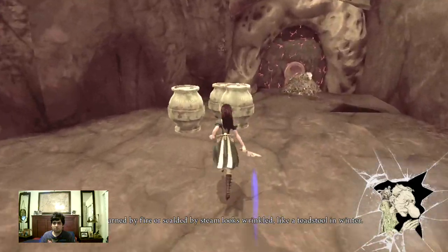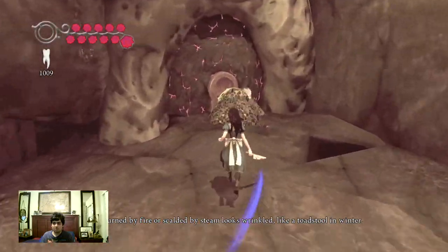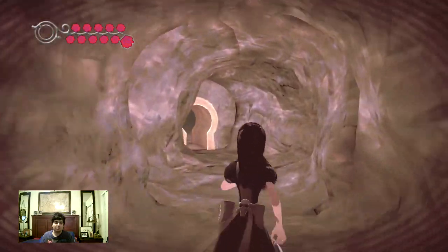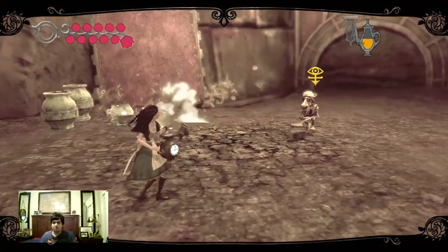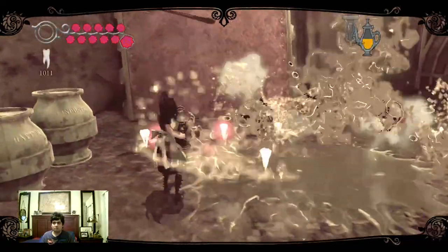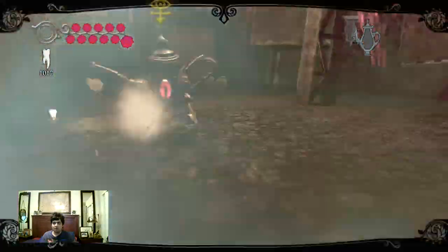Skin burned by fire or scalded by steam looks wrinkled like a toadstool in winter. Whoa. That is so messed up. Madcaps. They can roll by dodging. On the high pot.